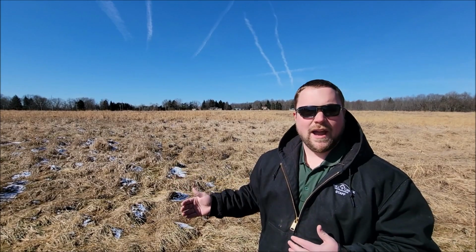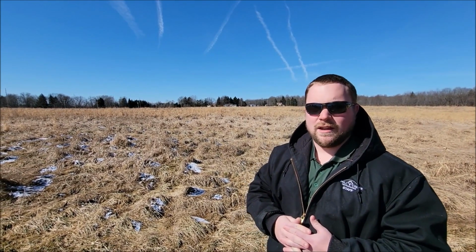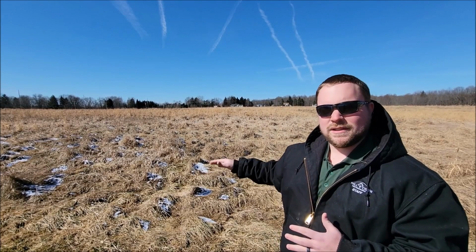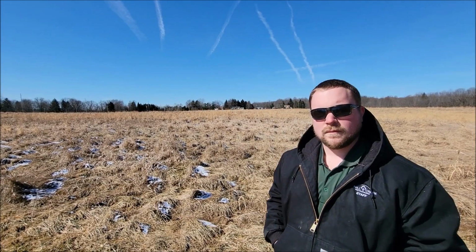So what are the benefits of using a controlled fire as a management tool? Yeah, so controlled fire, it really mimics natural cycles. You know, pre-settlement, low intensity fires were fairly common across the landscape, and they really help to establish and maintain grasslands. You know, if you were to let this go unmanaged, different types of woody trees and shrubs and such would start to come in and recolonize the area. So controlled fire is just a tool that we could use to keep this in an early successional state, in a state of grasslands.